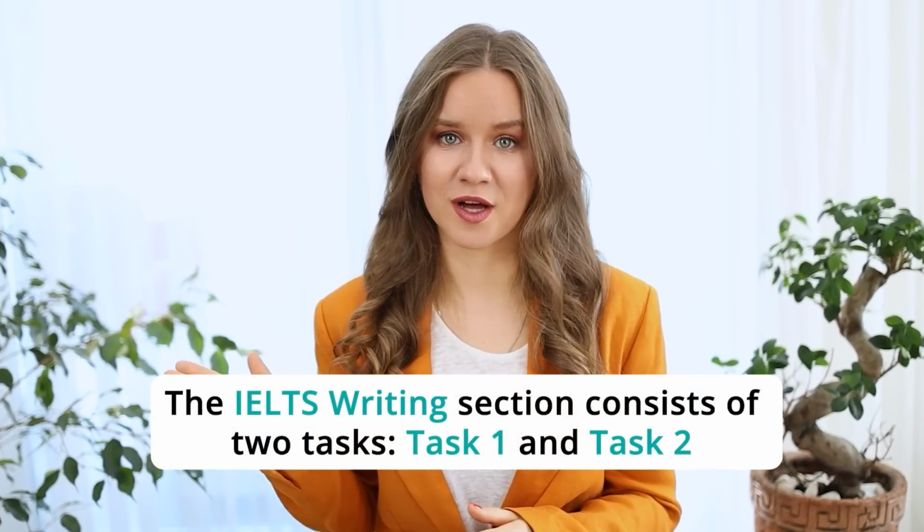Part 1. The structure. The IELTS writing section consists of 2 tasks, Task 1 and Task 2.